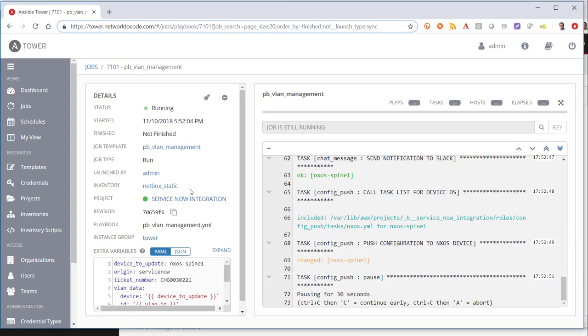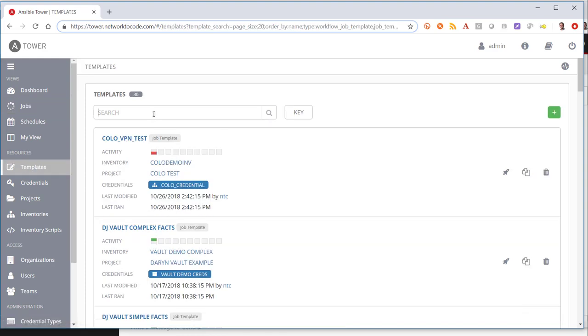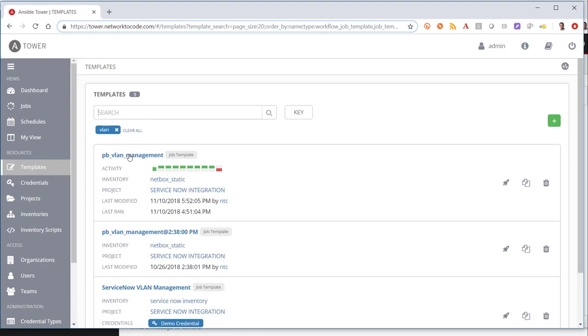The other nice thing, as we're in here taking a look at Ansible Tower, is that this job is going to take just a minute to run and deploy that VLAN. So we'll come back to that in a second. But the other nice thing is, if we did go into this job template called PB VLAN Management, let's just do a search for that real quick. VLAN. So we get VLAN Management here.